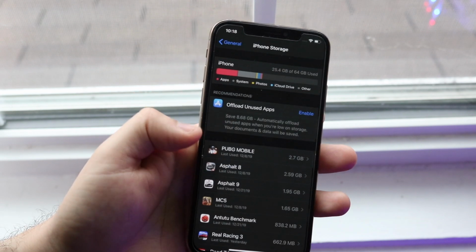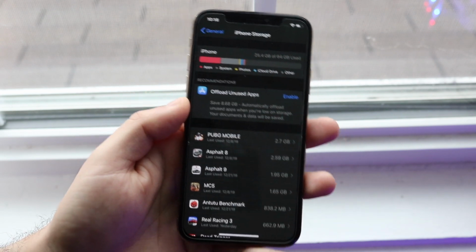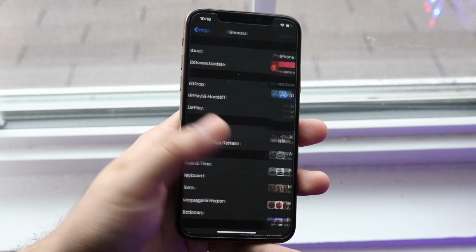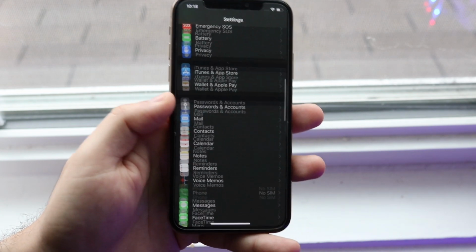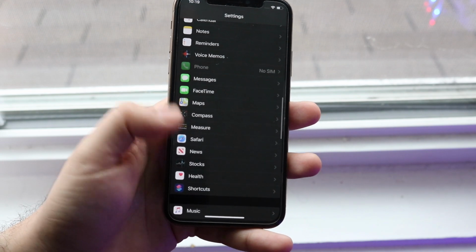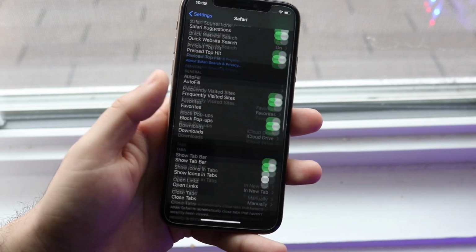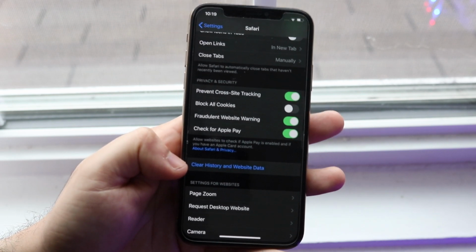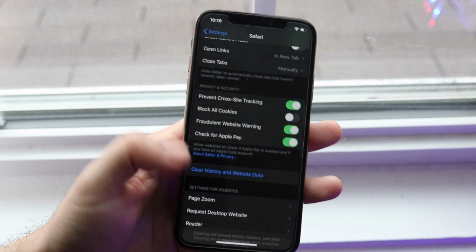Now with those other storages, that's basically cached apps in the background and things like Safari website data. In order to fix that, all you need to do is go down over here and click on Safari, and then you'll see a bunch of information. All you want to do is go down here and click Clear History and Website Data. Click that, click here.